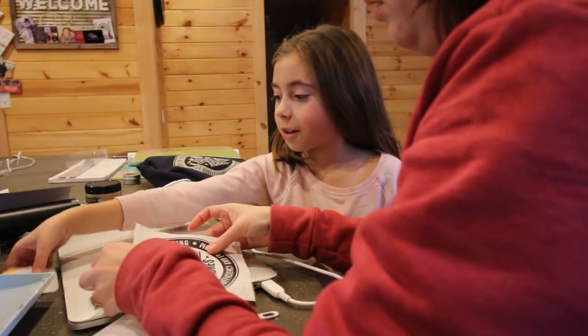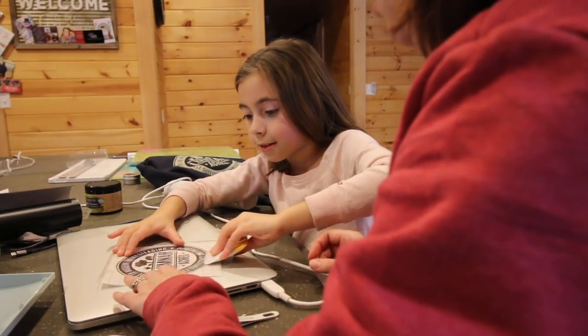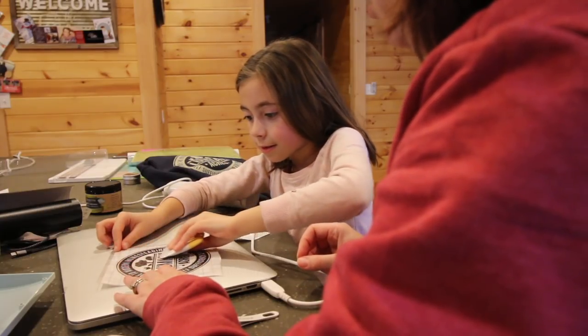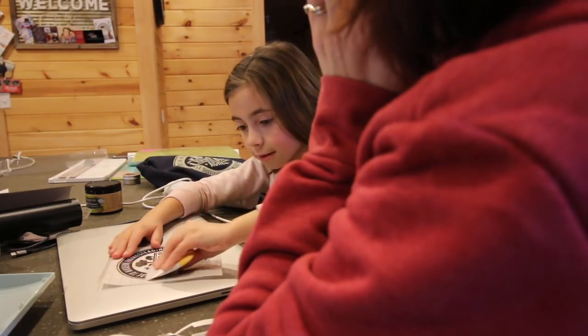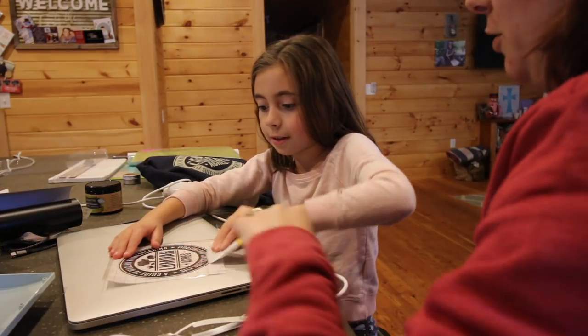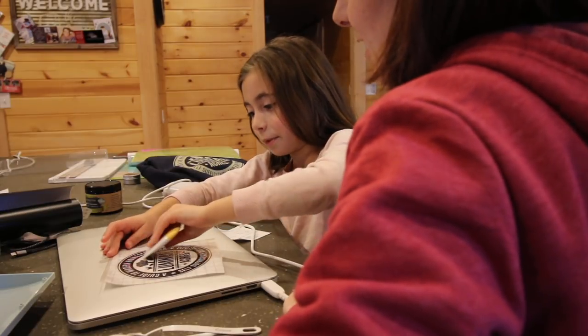Oh, wait, no, let me scrape it. I don't think you want to. Just want to get it on there lightly, and then we'll get it off. I guess you gotta get it on there pretty good. Daddy should not leave us alone, should he? Or at least not alone with the camera.